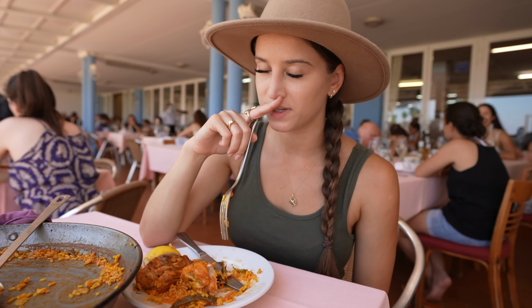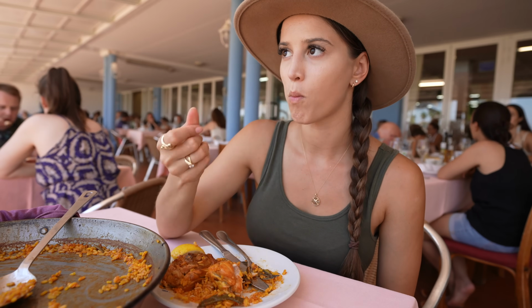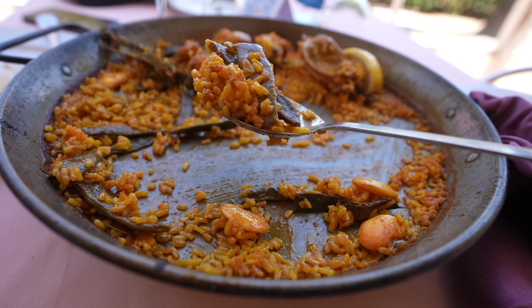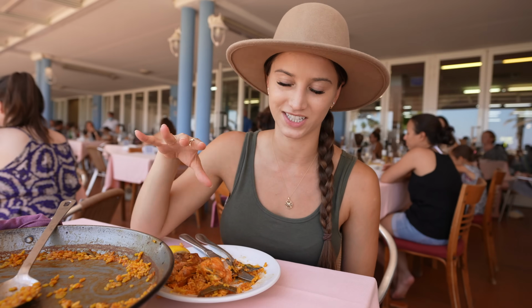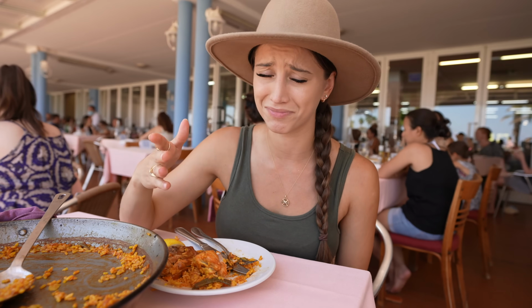It almost reminds me of duck in the way that it's a bit more oily than chicken. This is definitely a very hearty meal. I can understand why it's something that was associated with work, being done with a long day of work, and coming home to a hot plate of paella would be amazing.